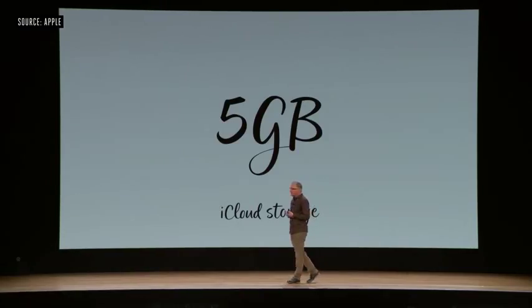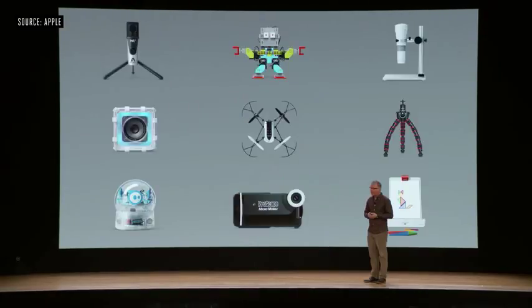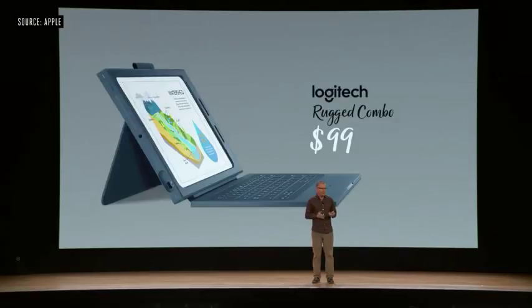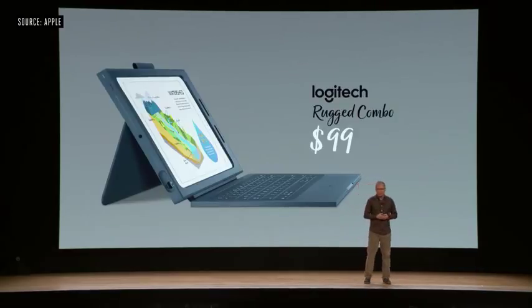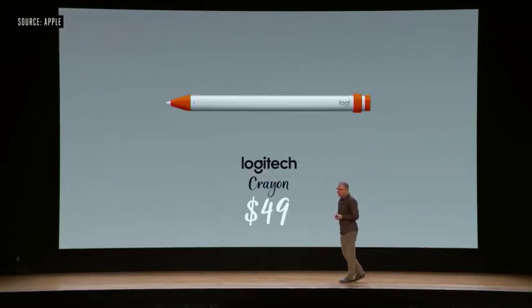We're excited to announce that starting today, we're increasing the storage that we include for every managed Apple ID in education from 5 gigabytes to 200 gigabytes. There are some great new iPad accessories designed with schools in mind, and I'd like to highlight a couple of them. The first is an updated rugged case and keyboard combo from Logitech designed specifically for kids in school. And Logitech is also offering Crayon, a new low-cost option for education that works great with iWork and other pencil-enabled apps.